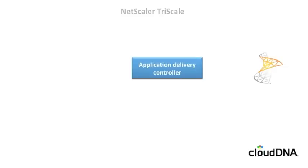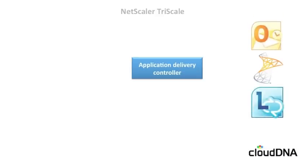So let's look at a typical example in an enterprise environment. Here are my SharePoint users, and we put an application delivery controller in front of SharePoint to give us the best possible performance, a bit of security, and so on. Now, as we look to add additional services, it's quite traditional in smaller environments that our Exchange service and our Lync service would share that application delivery controller. But as these services get busy, we don't want a run on Lync to have an impact on the performance of SharePoint, or vice versa.